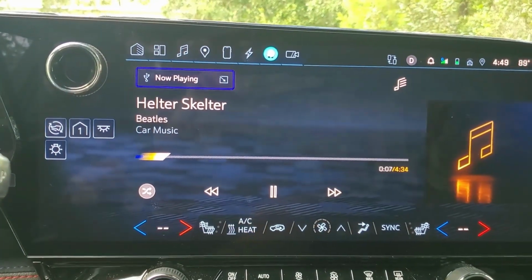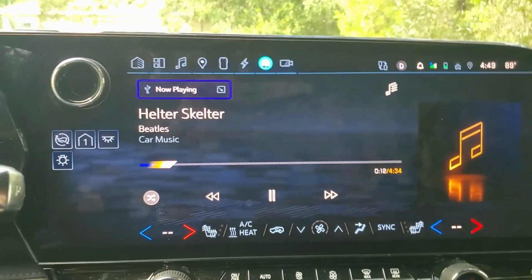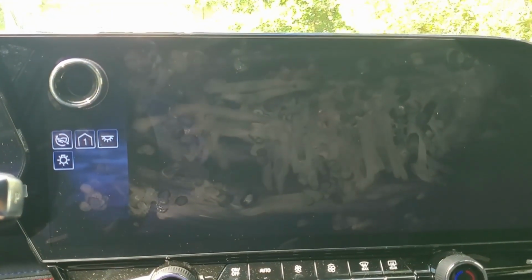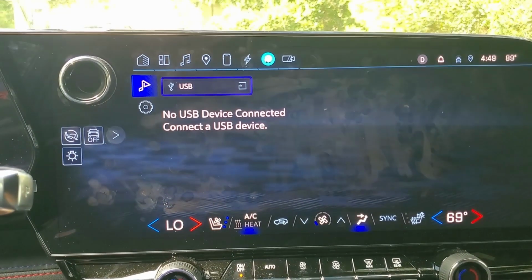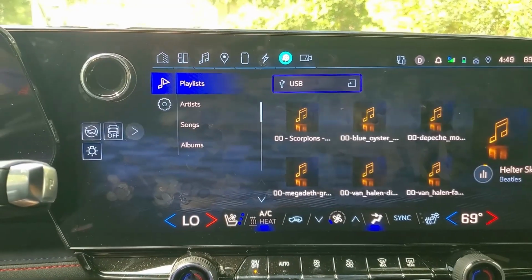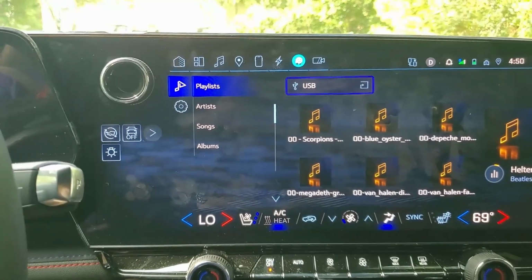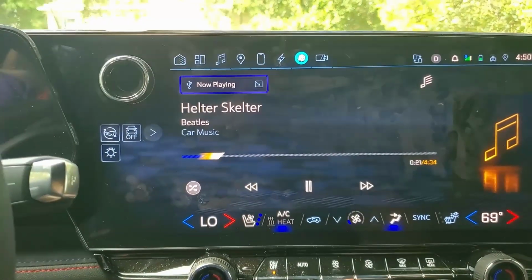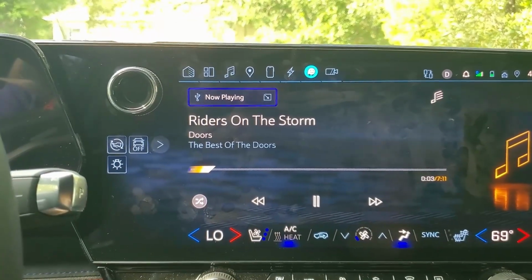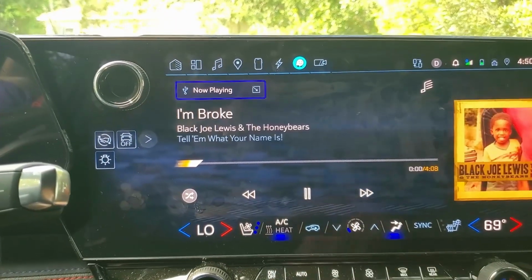Let's turn it off and see if it remembers. Yep, there it is. Helter Skelter. It remembered my song. That'll save a lot of time. Dope. It didn't remember the album, so I gotta reset everything. And there's no connection between the radio volume and the speed.